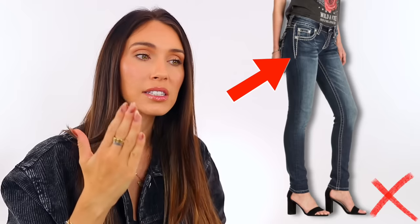However, I have now noticed that sometimes brands piggyback off of this trend and they will use white stitching. And I feel like it just cheapens the entire pair of jeans because they're not taking the time to match the stitching or the seams to the jeans or to that color so that it blends better.